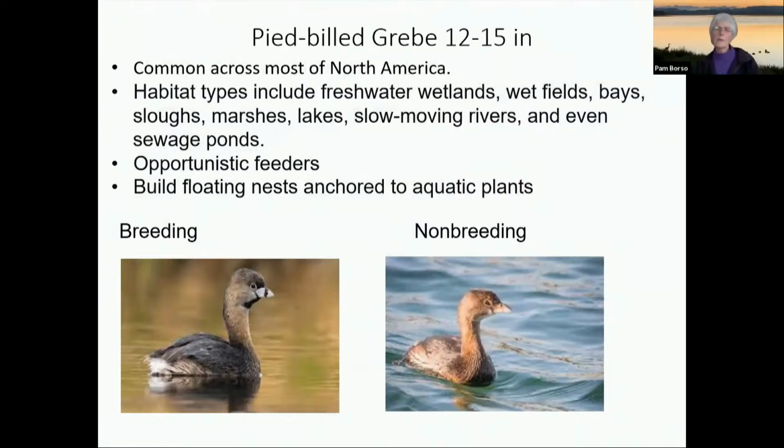And then we have another bird that we might see here, and it's a little chunky bird with a little chunky bill, and it's a pied-billed grebe. It's mostly in freshwater, but we do see them out at Semiahmoo in the marina enclosure. And they're opportunistic feeders, as are all birds, of course. And they build floating nests anchored to aquatic plants. This is their breeding and non-breeding plumage. They're basically a brown bird.